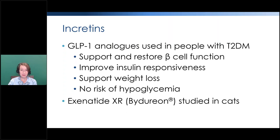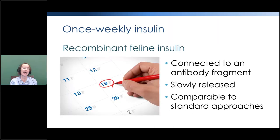Does have some interesting promise, maybe something we reach for in the future. Another thing I wanted to share with you is there's been some very preliminary work done looking at once weekly insulin therapies for cats using recombinant feline insulin. So these are tremendously exciting new products that are in the pipeline and maybe in our hands in a few years. The idea behind this new feline insulin is ingenious.